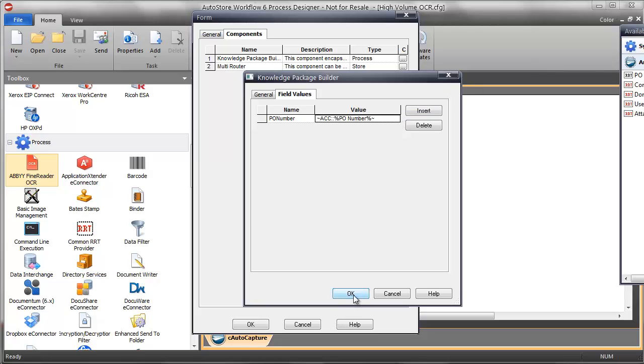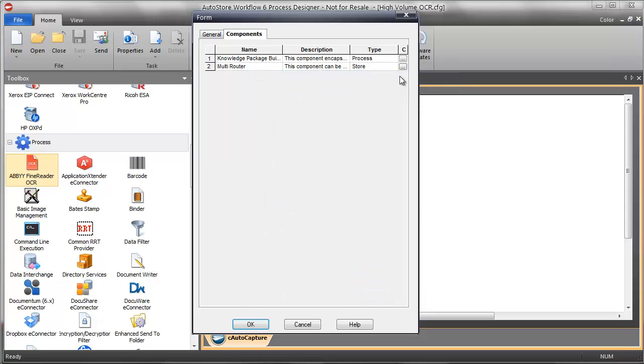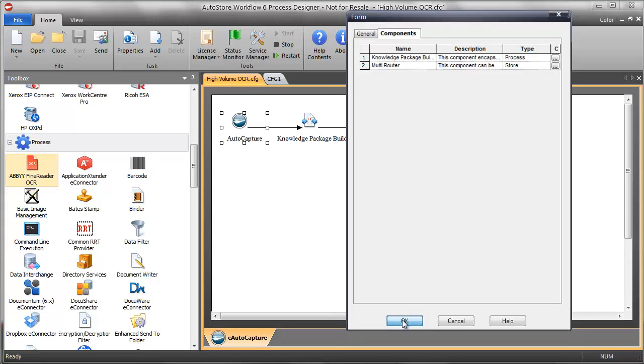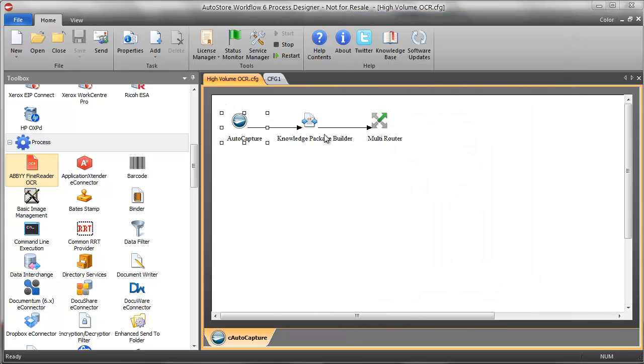Now, I go into a lot of technical training. I have a 40-minute technical training that I've already done on knowledge package files, and I encourage you to see that. And then I use multi-router to send that XML file to my temporary folder. So that's how I build a configuration to output those XML files. Now, how do I read those XML files in order to process them? Well, I have another configuration that can do that.